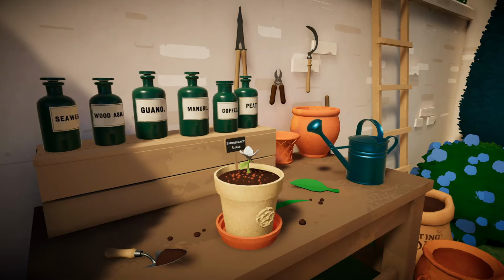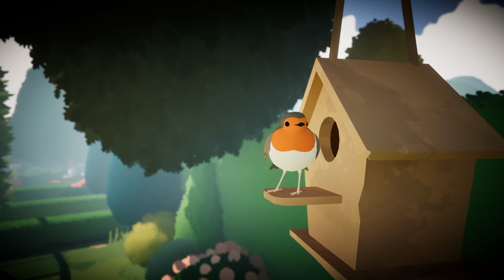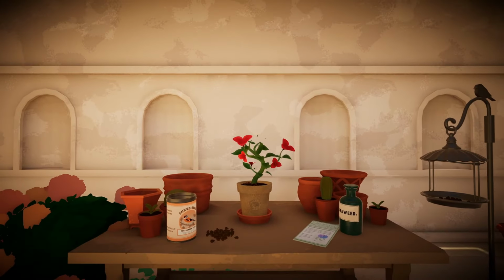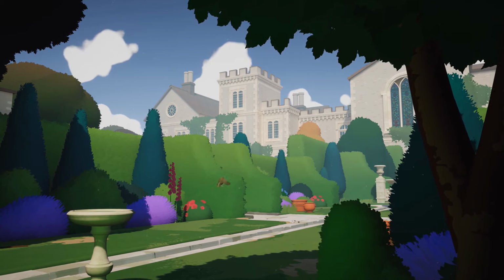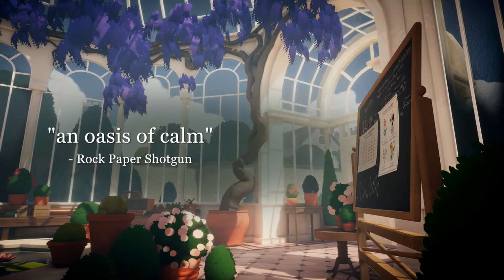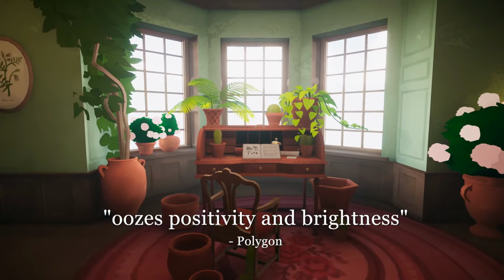You play as a botanist, Arabella Green, who is working to finish her botanical research book, Forgotten Flora. You explore a complete historical English manor and its grounds, researching how to grow rare plant species from seed. The plants you grow are fantastical, but still inspired by real phenomena in nature, so some of them require you to think outside the box. Using what's available to you in the manor, you must create the ideal conditions for each plant.